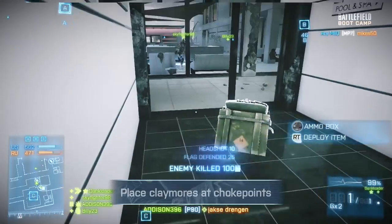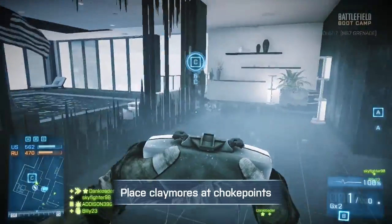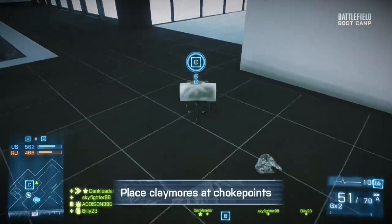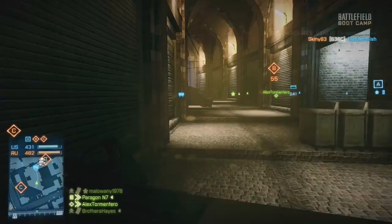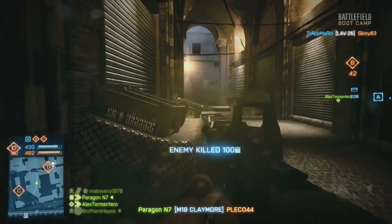And of course, another way you can support your team is by stopping flanking and choke points using the Claymores. Oh yeah, absolutely. That's really effective in game modes like Close Quarters or Rush or Team Deathmatch, where you can place the Claymore just round the corner or, like you were saying, at a choke point or a high traffic area. Claymores are pretty devastating. The thing is with Claymores though, they disappear as soon as you die, so you've got to be careful when placing them.